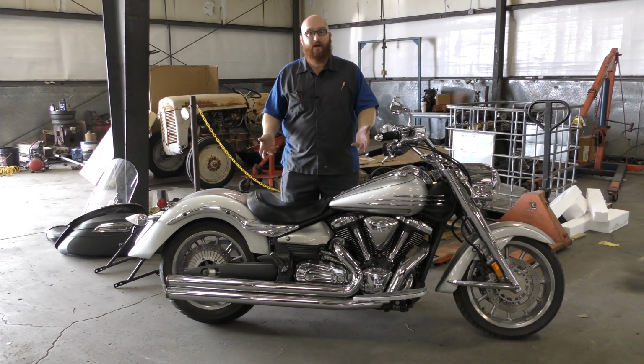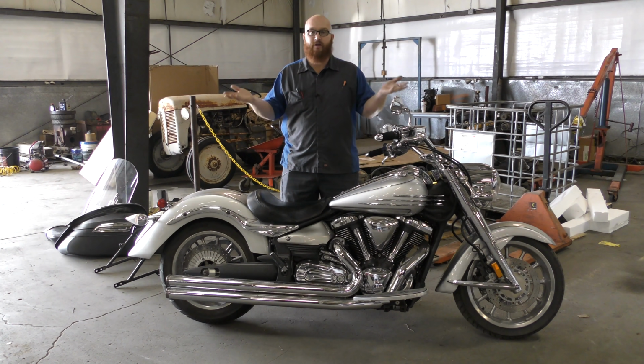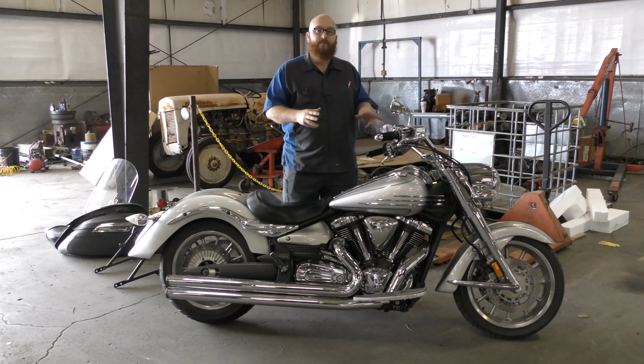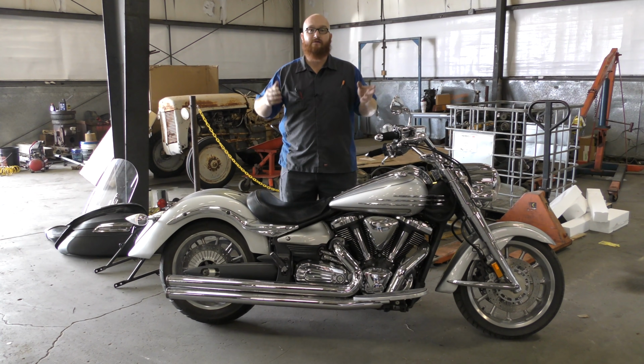This is an awesome bike. The bike is not the problem. It's me. I'm really not enjoying riding anymore. So we're going to start with this one. It only has 31,000 miles on it. It doesn't have tons of miles, 50, 70, 80,000 miles like some of these have.